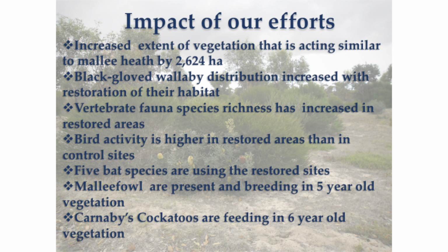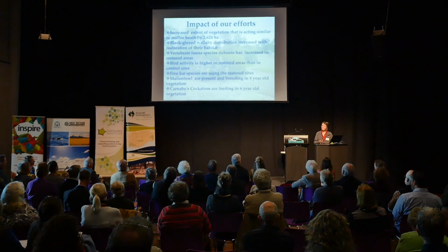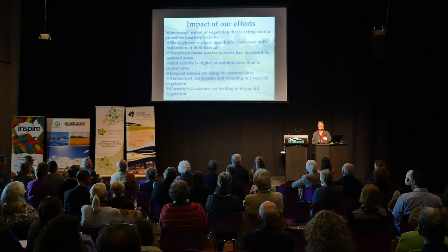And black glove wallabies have come back into the restored areas. They come back very fast within the first couple of years. And we found that the bird activity is actually higher in the restored areas than the reference sites, which is to be expected because we've got dynamic growing vegetation with lots of resources in there for the different bird species. So we've got malleefowl, which has surprised us immensely.